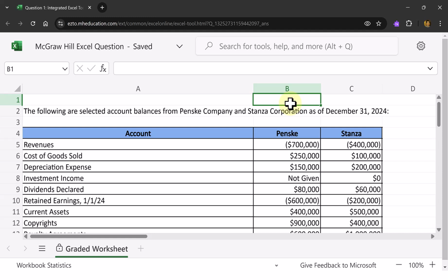Okay, accounting students, this is the first homework problem for chapter 3. And let's go over the facts here. We have two companies, Penske, that's the parent, and Stanza, the sub. And the information below is as of the end of the year, 2024.